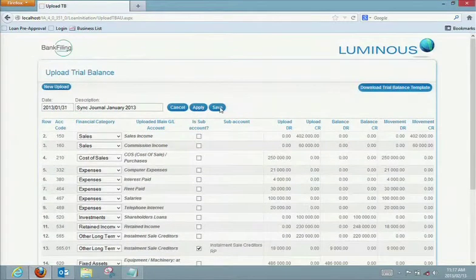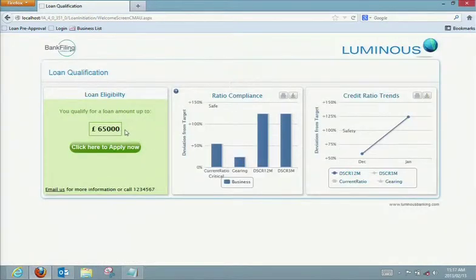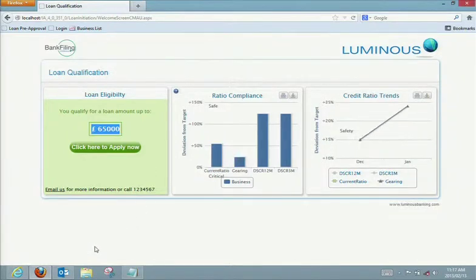Uploads it, and as soon as he presses save, bank filing extracts the key ratios, matches them to the bank's lending criteria, and as you can see here, he is eligible to apply for a loan for up to £65,000. But equally, we see 2 charts showing him the financial health of his company. But what if he was refused?